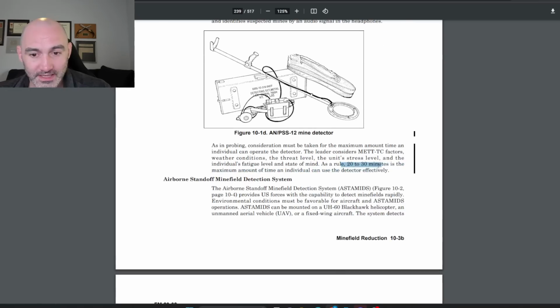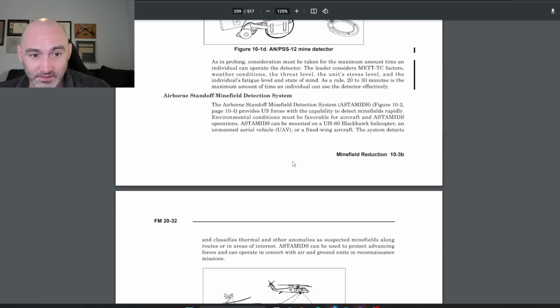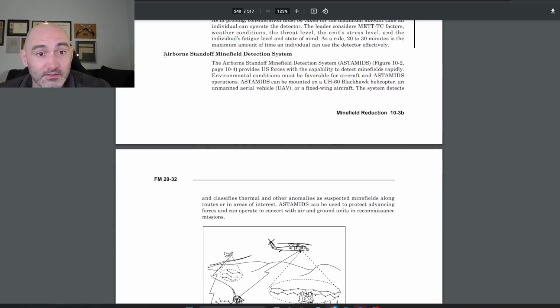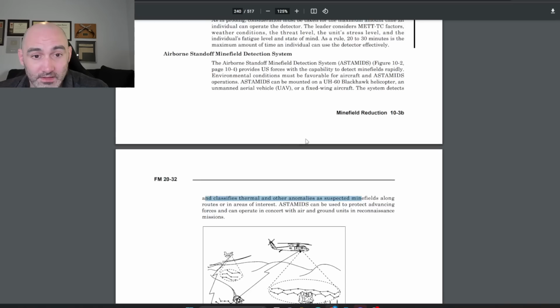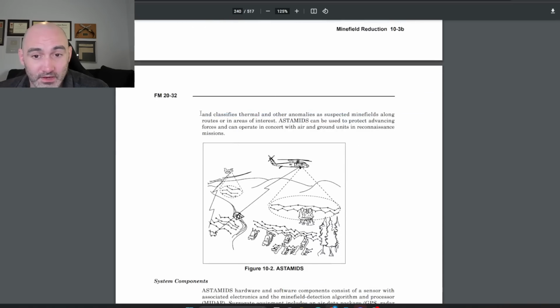20 to 30 minutes. Again, the maximum amount of time an individual can use the detector safely. Next, you have things like airborne mine standoff detection systems. These are basically advanced types of radar that looks at thermal and other anomalies along suspected minefields to try to tag broad areas that might be mined.